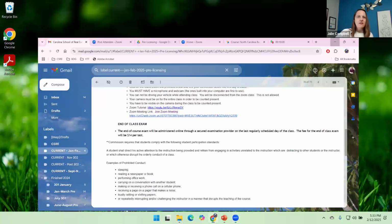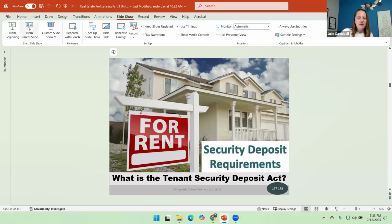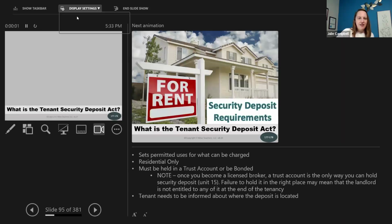And we're going to jump back in right where we left off last night. So we are in Unit 13, and we are switching gears from the sales side. Put the sales side down for a bit. And last night in Unit 13, we picked up the lease side.